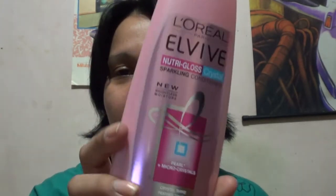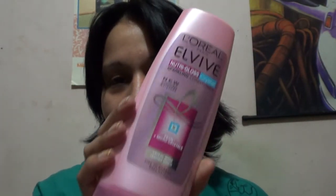And I decided to buy this Nutri-Gloss Crystal from Elvive. It's a conditioner because I have too many shampoos now. And this one also I got because on a whim I wanted to buy the Original Source.